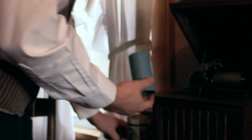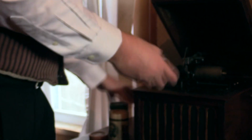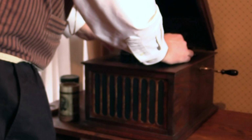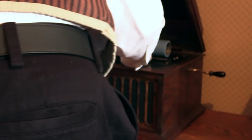Now, this is a blue record. Some of them were brown, some of them were black. They were all different colors. This just simply press it on like that. And you're ready.